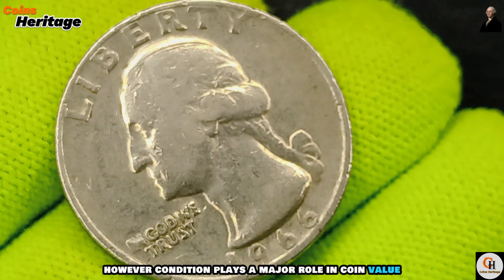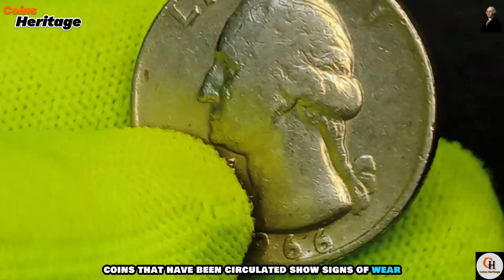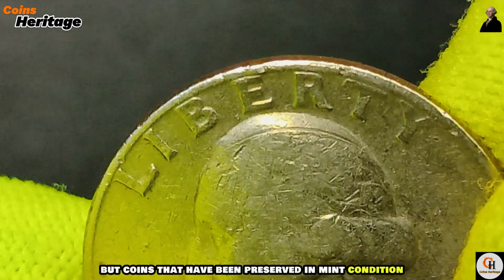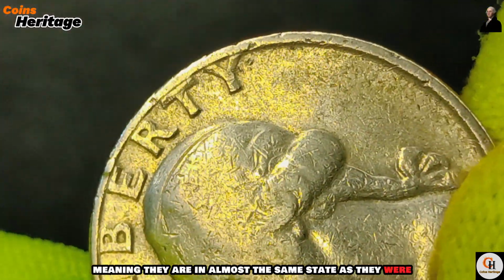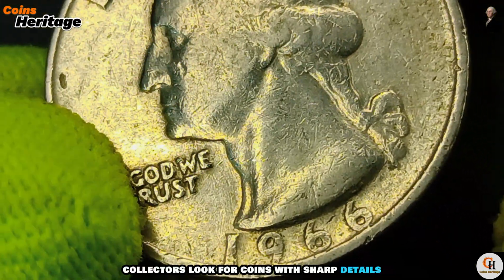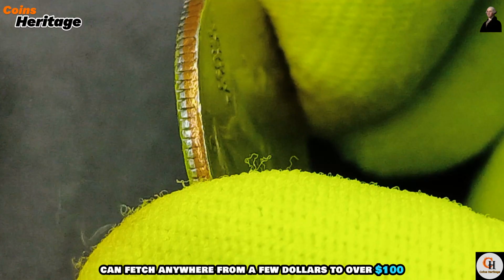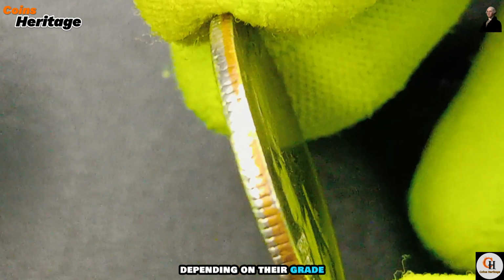However, condition plays a major role in coin value. Coins that have been circulated show signs of wear, scratches, and maybe even some tarnish. But coins that have been preserved in mint condition, meaning they're in almost the same state as they were when they left the mint, can be worth significantly more. Collectors look for coins with sharp details and minimal wear, and quarters in such pristine condition can fetch anywhere from a few dollars to over $100, depending on their grade.